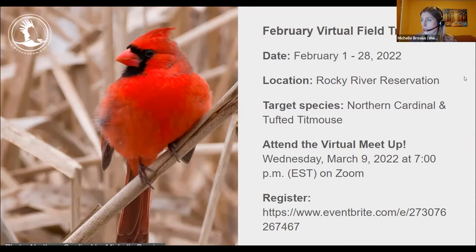If you visited the location and have something to submit to me, please do so by this Friday so that I can get your items into the scrapbook. Even if you didn't have a chance to visit the reservation last month, you are still more than welcome to attend the Zoom meetup in which I will share the scrapbook for discussion. Please register at Eventbrite. If you are on our email list, you will receive this link in our weekly emails. And I will also put the link in the chat once I'm done speaking.